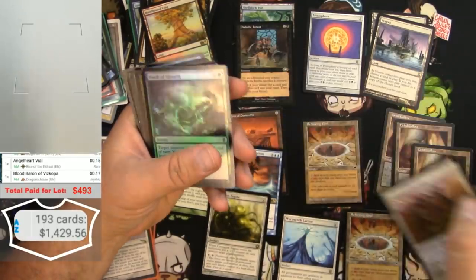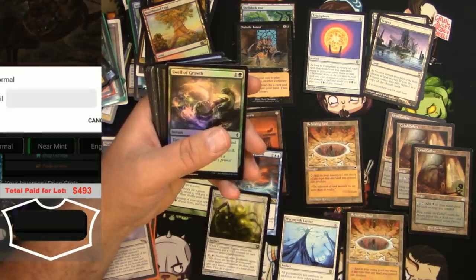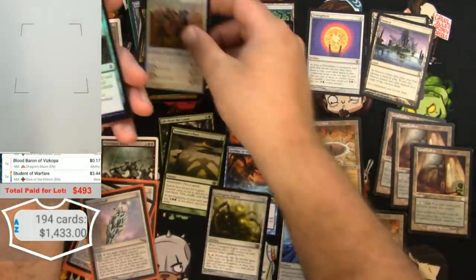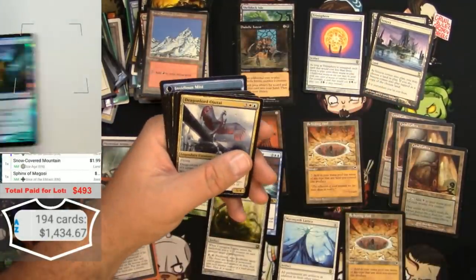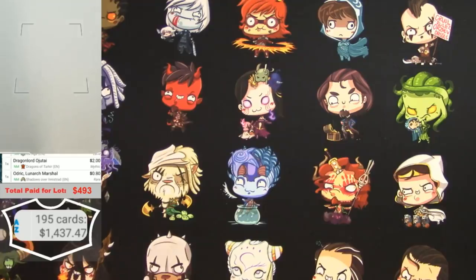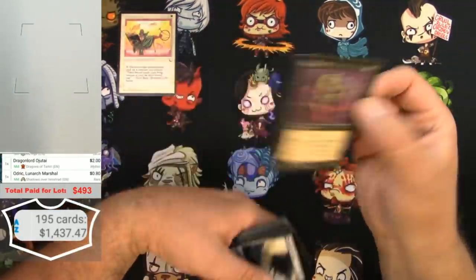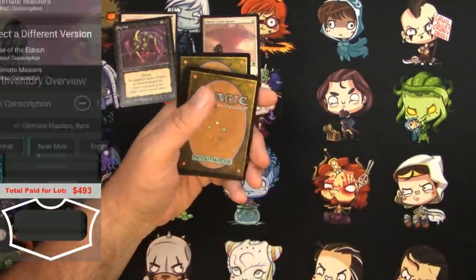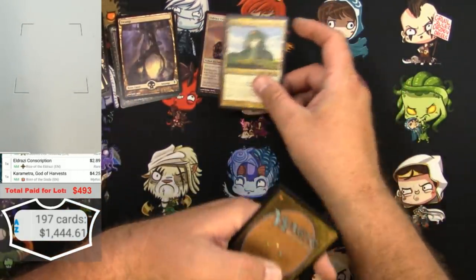Student of Warfare, a foil one. This might be okay. Let's see if I can see it. Sometimes it doesn't like it. There we go. Student of Warfare, $3 on the regular. As a foil, it's 3.44, so not much of a multiplier on that. That's funny, but it's still pullable. Parametra. Okay, finally got something decent here.